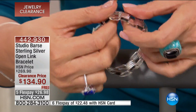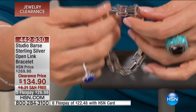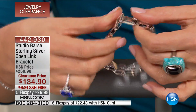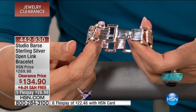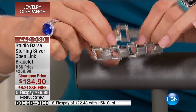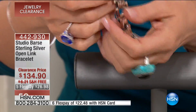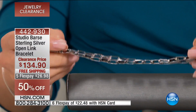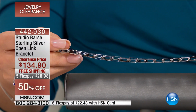Now, it's that open link design in a sterling silver bracelet that is remarkable, because this would normally be, and understandably, $269. Oh, no doubt about it. That's a great buy on so much. There's a lot of weight to this. It is now $134. So I'm gonna call that $135, and it is 50% off.